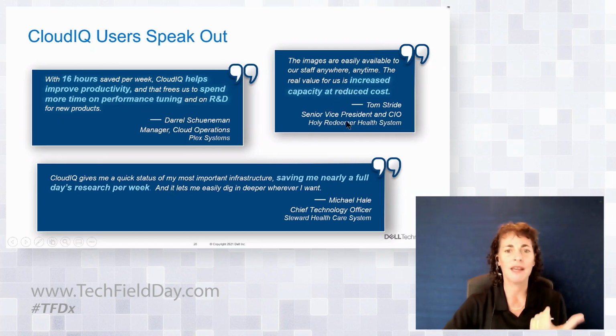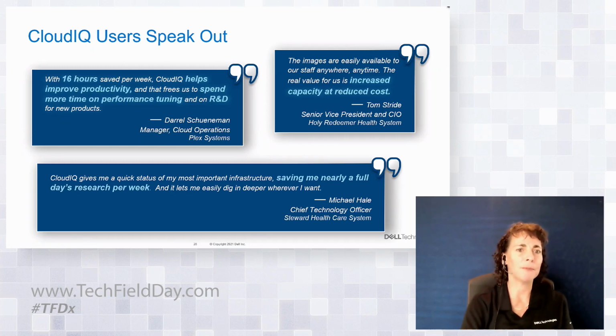So I think we should go back to our friends here and see if there's additional information they want to provide about the benefits that CloudIQ is bringing to their environment.